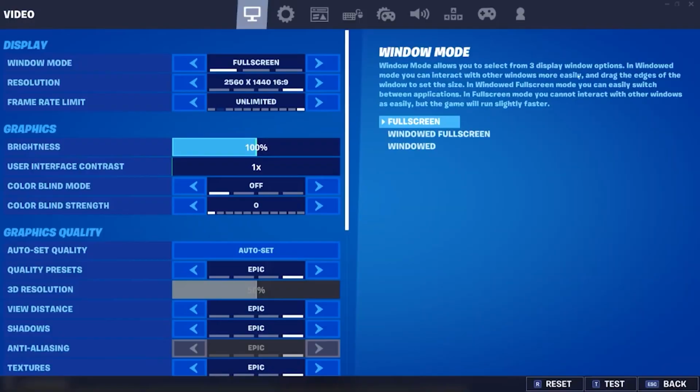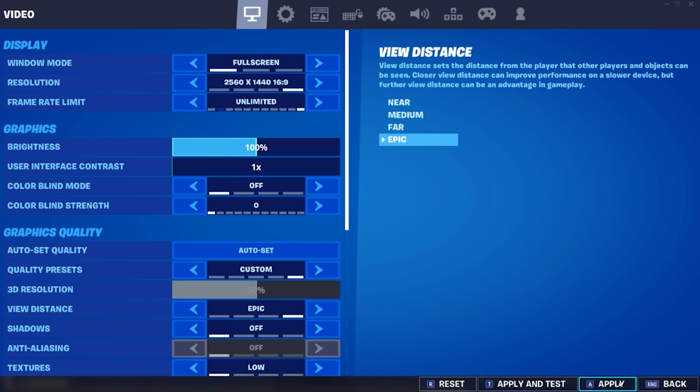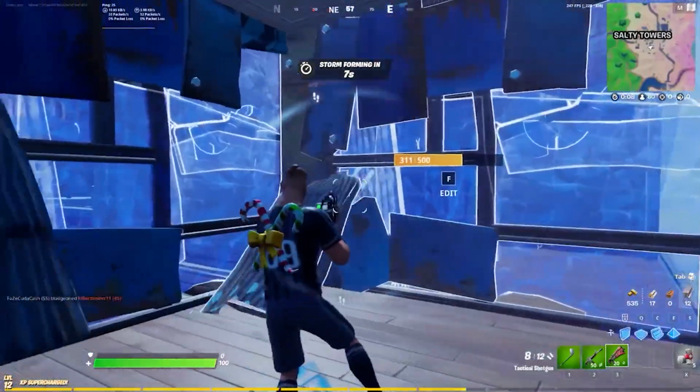All right, we're gonna go ahead and turn the settings all the way off, except for view distance. And now you can see I'm completely over 250.